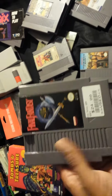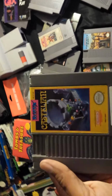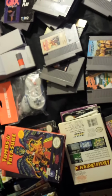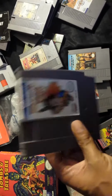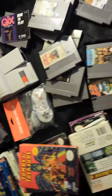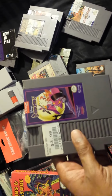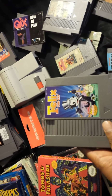Final Fantasy. Castilian? Is that how you pronounce it? Weird looking game. Wampum. A banging game. A lot of these games I do have already. Darkwing Duck. Banging game. Felix the Cat.